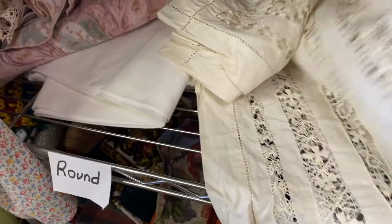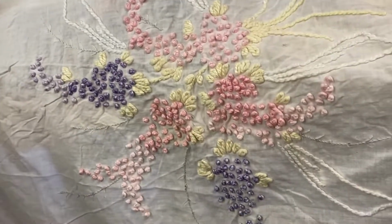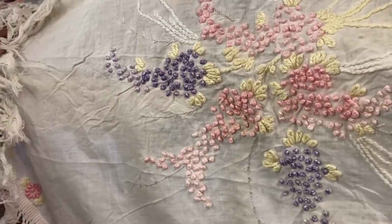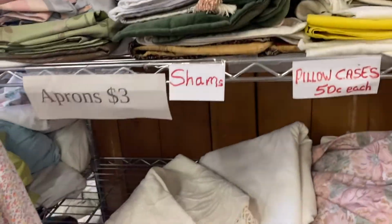Oh, that's a dresser scarf. That's pretty. Oh, that's kind of interesting. And I'm dropping it. This is round. Oh, I like this. It has a real chenille look to it. That's kind of cool looking, isn't it? I wonder what they want for that. Is the price on it? The whip fringe? Yeah, all those things go around the top and the fringe. This is nice, and it's done really well. I don't know how much it is, but I bet it's not much.